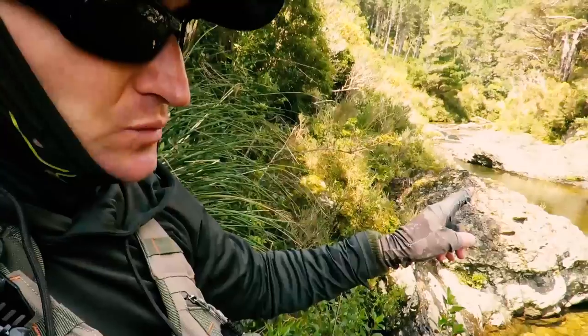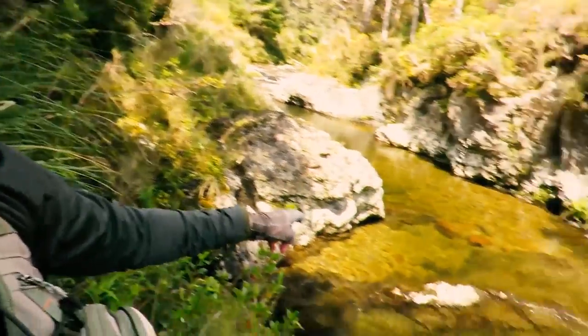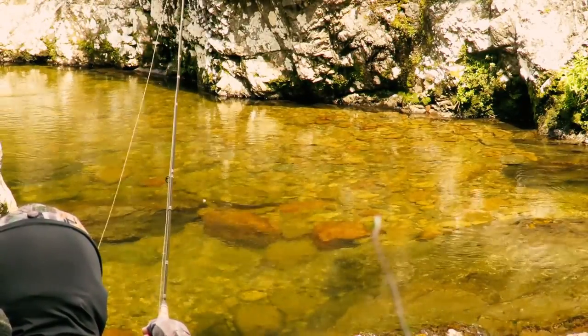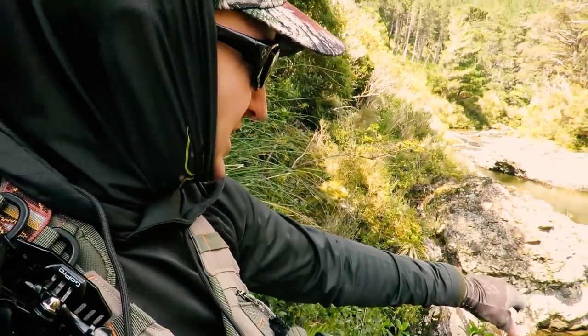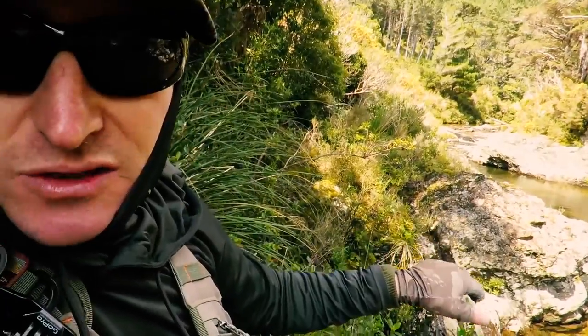Cast to the first guy, old Mr. One Follow, he came across and had a look, but then the current caught the line in the swift water down here and dragged the fly, and then he was like, nah, not having any of this. But then as the fly started to drag, old buddy hiding under the rock, he popped out and had a look. Hide Under The Rock fella's a lot smaller than old Mr. One Follow.